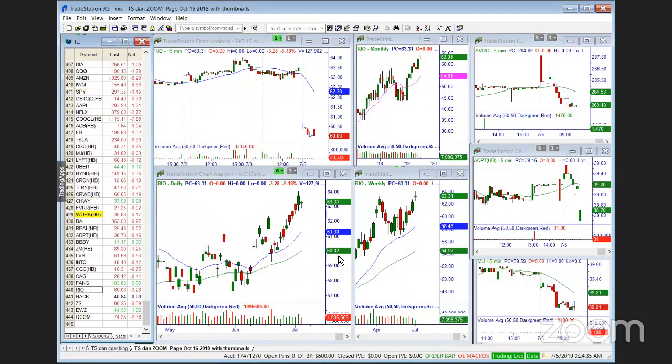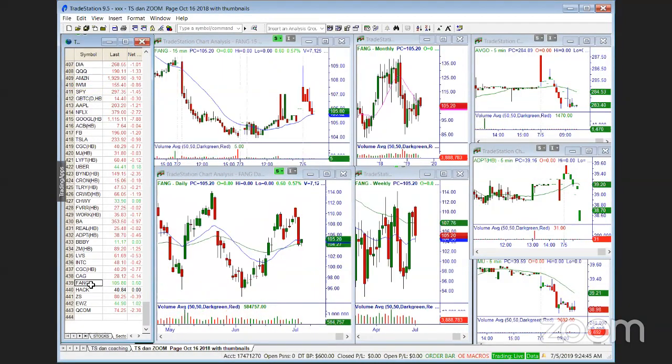Rio, a bearish gap. Look at this, way the heck down here. It's an ADR. I don't like trading them, but that's an ugly gap. Fang was up a lot more. You see here, 108, 109. Now it's 106-ish. Let's see again, the way it came down so hard, there's no way this would be a directional. It came in hard. You got an ugly weekly and monthly.